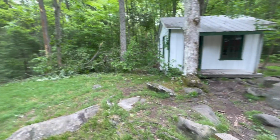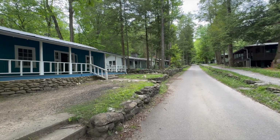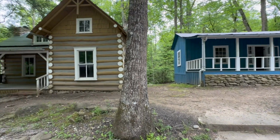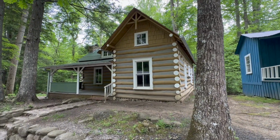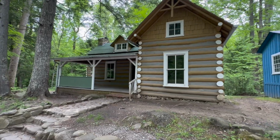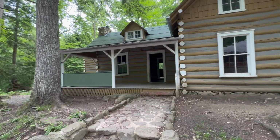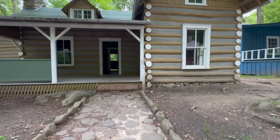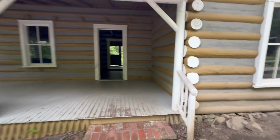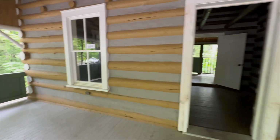Beautiful guest house. So we're now at the end of Daisy Town on the one side, and you come up on probably the most unique looking house. It's a true log cabin. It's right at the end, and we'll go up and check it out. Again, definitely like the neatest looking house in Daisy Town.